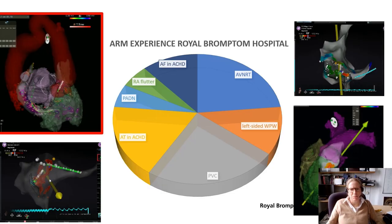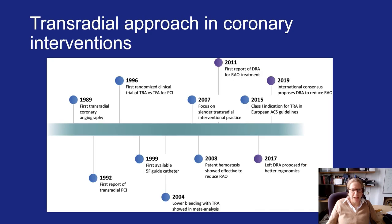Now let me show you the experience so far. It's not massive, of course, but it's an experience that is quite diverse. We've done some SVTs, we've done some left-sided pathways, as I showed you, a large cohort of PVCs, some atrial tachycardias and congenital heart disease, some pulmonary artery denervation, some atrial flutter, and then a cohort of atrial fibrillation. And that has been actually very promising. Now let me remind you before I come to the rest, and I'm going to show you a detailed case for the AF ablation in the case in the box.